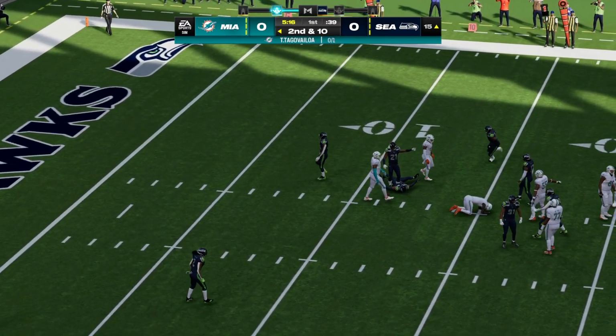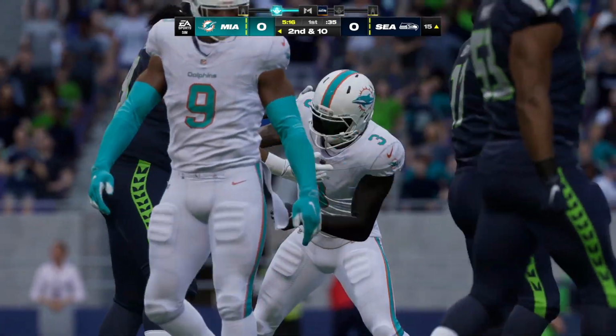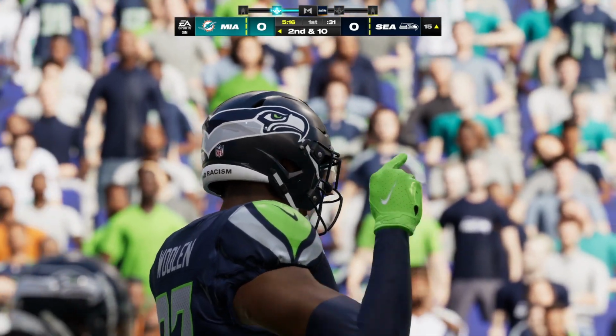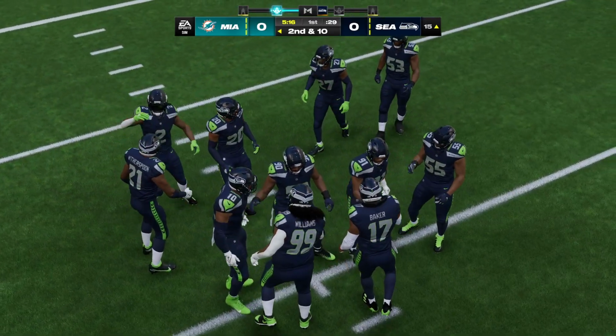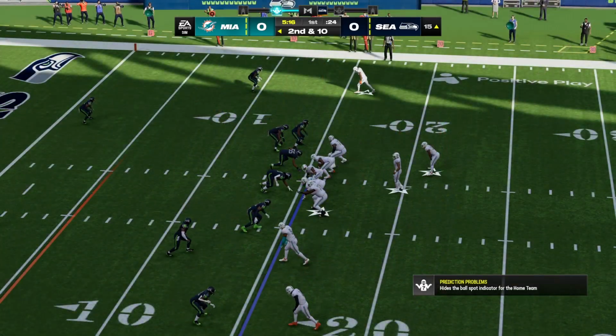And now a throw on 1st down there, but it's incomplete. Well, that's not the way you want to start. A first pass attempt and a first drop all in one. Well, you've got plenty of time to make up for it, but obviously not the way you want to get things started. Got to shake that off and get going. Here's 2nd and 10.